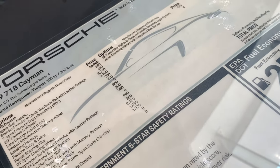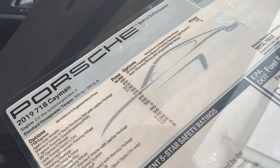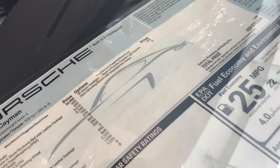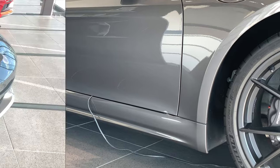This comes in agate gray metallic, standard interior black, Bordeaux red with leather package, 7-speed Porsche engine, 20-inch Carrera S wheels, and Bi-Xenon headlights. So those are the 20-inch Carrera S wheels on this Boxster.